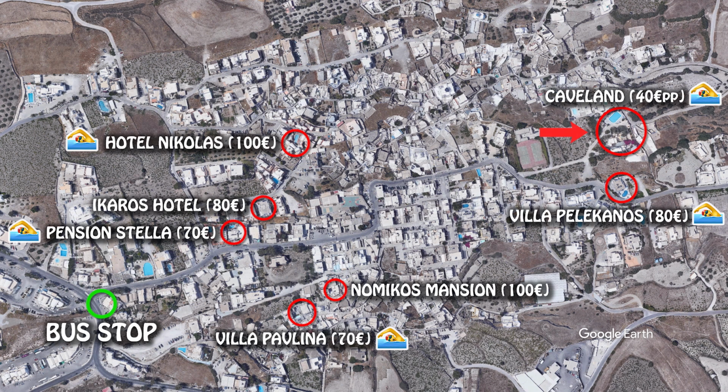There's also one hostel in Karterados called Caveland, but same remark as before, I think it only makes sense if you're a solo traveler, not if you're 2 or more. Now, a quick note before we move on to Perissa and Kamari. If you're researching a hotel on your own, be careful.